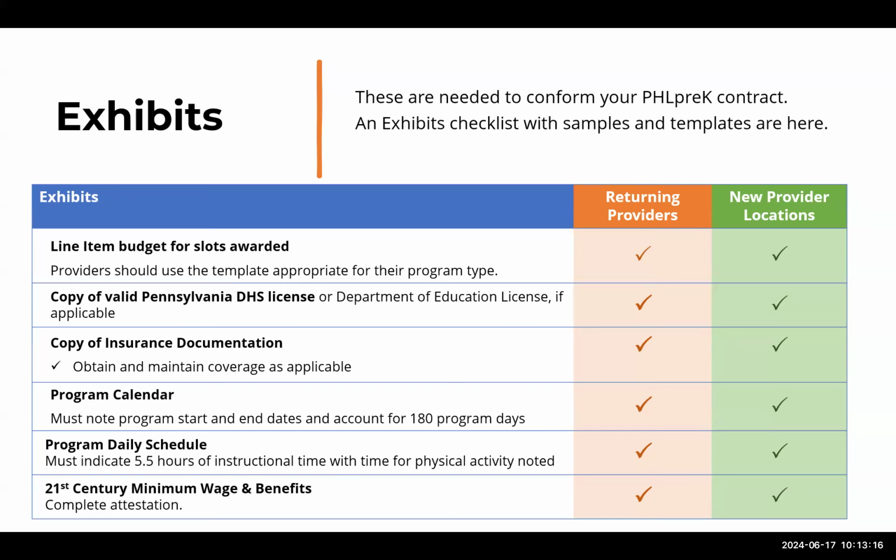And then we also added the 21st century minimum wage benefits, that they'll complete that attestation and just upload that beforehand. Previously, last year it was just in their contract and they clicked through that, but we'd like to see that beforehand.